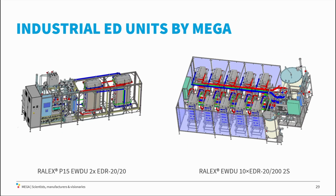This slide shows us that Mega also has a good portfolio of industrial units, starting from a small unit called P15, which can be supplied with one module or up to 2 modules, and on the left side is the newest unit for the dairy industry, which is designed with extensibility in mind. It means that it can be supplied with 2 stacks and extended step by step up to a 10 stack unit.